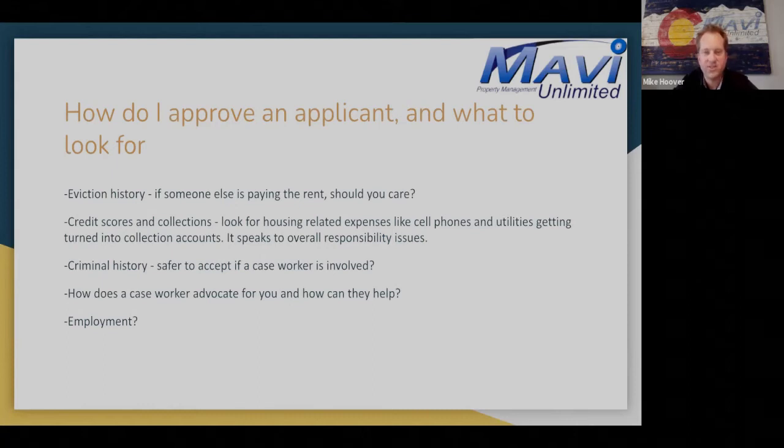Credit scores, collections. Credit score certainly should not be a factor that you put everything into, but you should pay attention to it. I would say our average credit score across our portfolio is probably in the high 500s. But what we look for are housing related expenses, such as cell phones, utilities, things of that nature that get turned into collection accounts. If I'm going through a tenant's credit report and I see that they continually don't pay their Xcel bill and Xcel sends them to collections for hundreds or thousands of dollars, it speaks to some overall responsibility issues. And maybe I'm going to think twice before I approve that person.